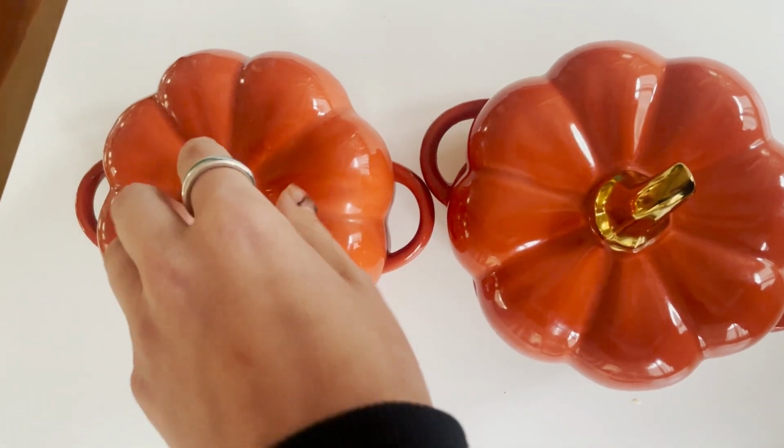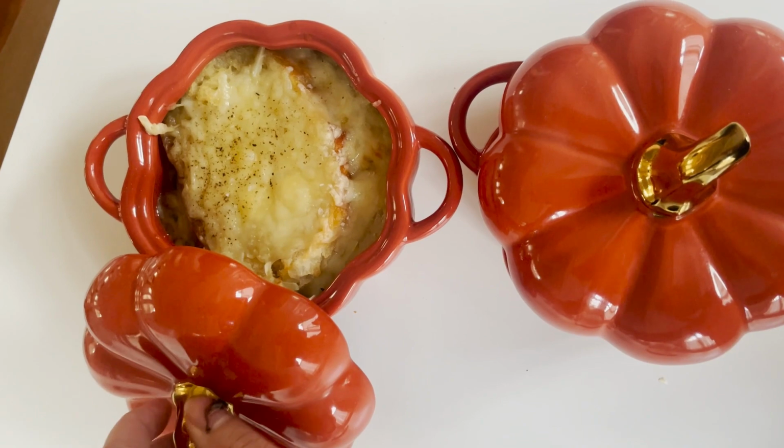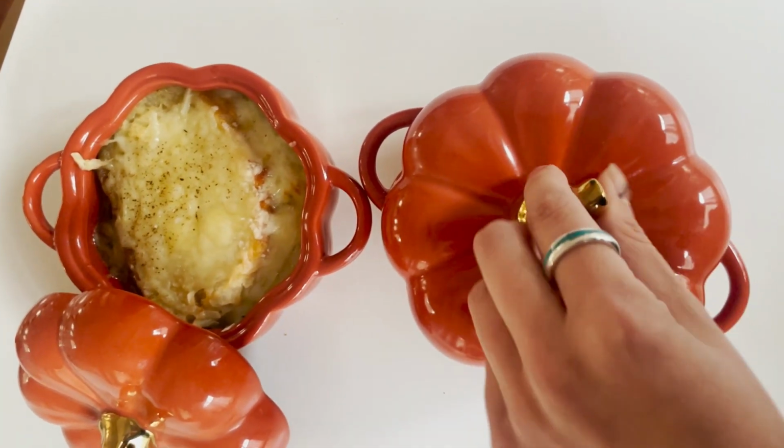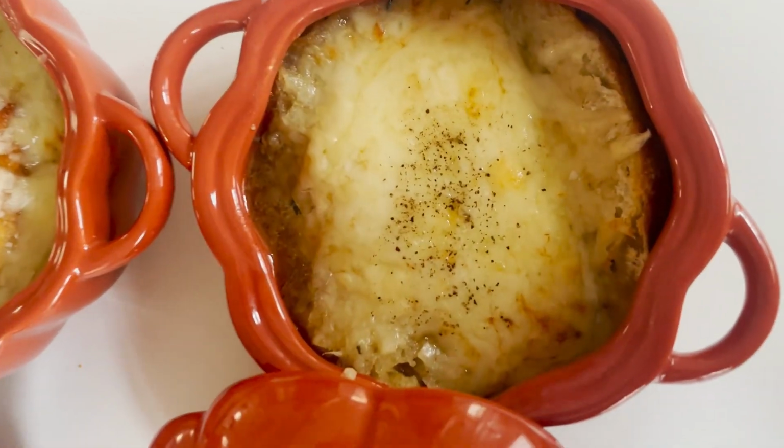Of course, you have to finish off your soup with a deliciously toasted piece of country bread, sourdough, whatever you like, baguette even, and some melted cheese that is ooey gooey.